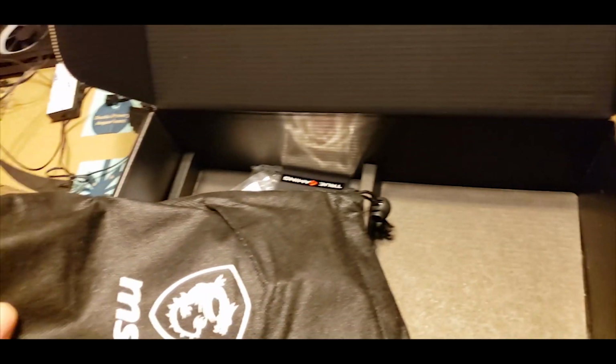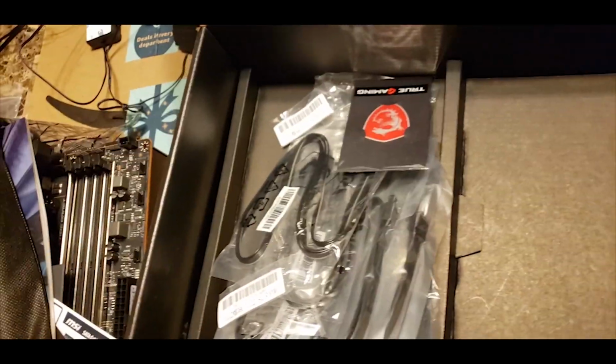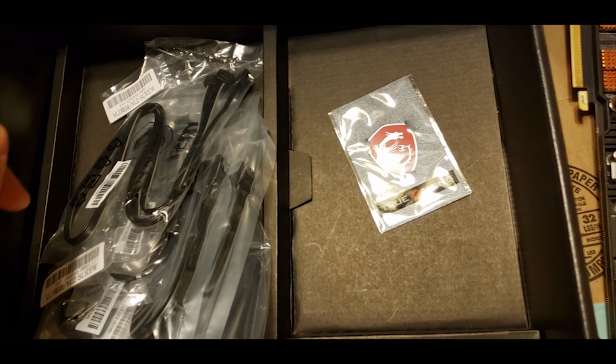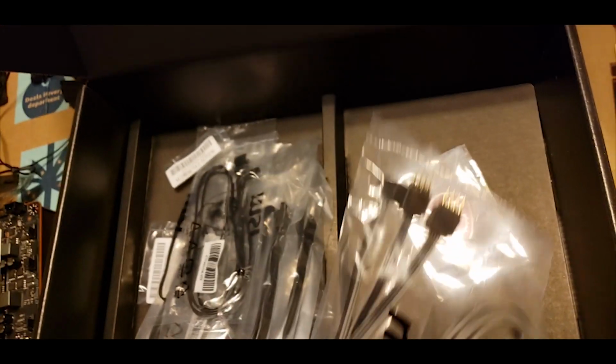I put all these things in this lovely MSI embroidered bag. Alright, got a case badge. I'm not going to use that because it really doesn't match my color scheme, but it's nice that they include things like that. Standard analog RGB cables, don't need.